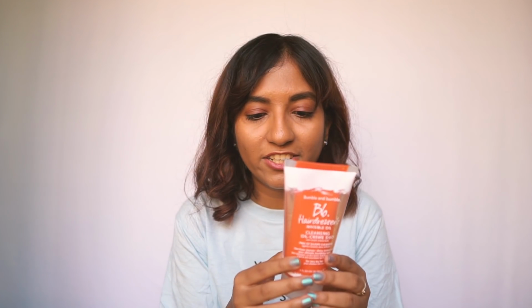I have one product from Bumble and Bumble, which is quite a famous hair care brand. This is their Hairdresser's Invisible Oil Cleansing Oil Cream Duo. So this is basically really fancy shampoo. This has a mix of oil and cream.